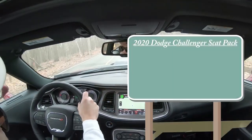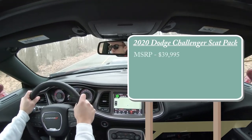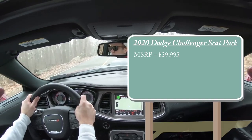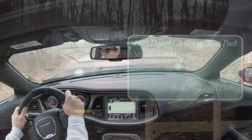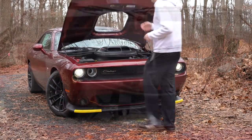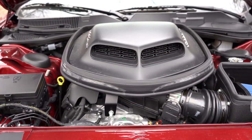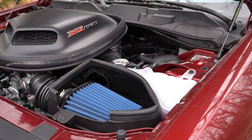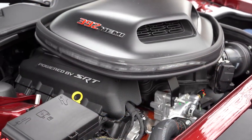MSRP for the 2020 Challenger Scat Pack will start at $39,995. There is a wide body variant that is going to start at $45,995. But regardless of which setup you go with, the power plant will be the same. Powering this beast is a 6.4 liter naturally aspirated V8, putting out 485 horsepower at 6,100 RPM, and 475 pound-feet of torque available at 4,100 RPM.